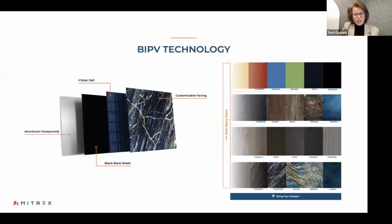The technology itself is very interesting in that the coating that's applied to the glass produces electricity at various performance levels. So whether it is a simple monochromatic color or a replica of an existing building material like a wood grain or a marble or something along those lines, anything can be customized in the facing. So, a client's brand assets like their logo or an address can be integrated into the facing and fully customize it.